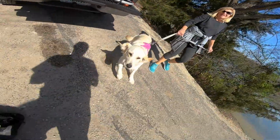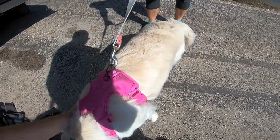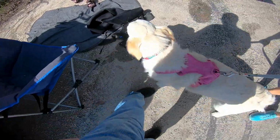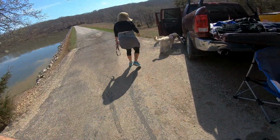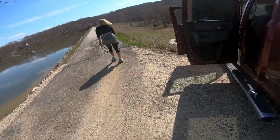Well, hi there. Hey, look at this beautiful dog. Oh, baby. Come on, puppy. Is it a boy or girl? Girl. What's her name? This is Clovis. She's about 14 months. Oh, okay. Go run. Have a good time. There you go.